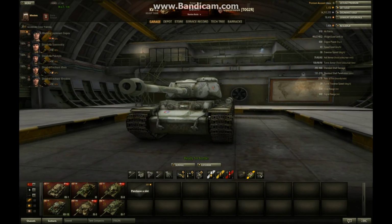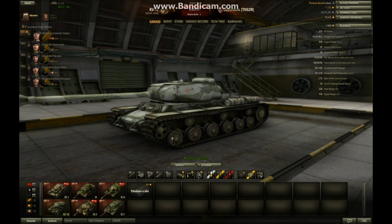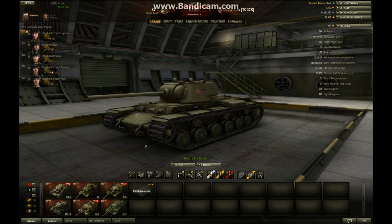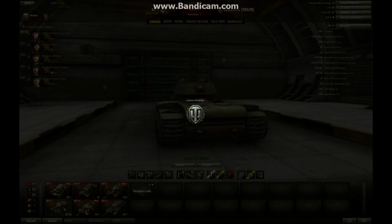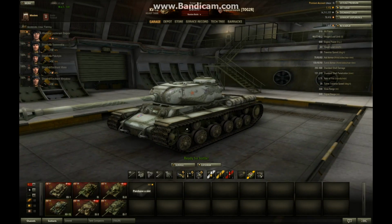Now, the chassis or the hull is basically the same hull as on the KV-1, which you would have been driving before you got this tank. So if you look at the hull there, and then we look at this one, it's the same hull. There's the KV-1, there's the KV-1S. So the only thing is, the armor is not as good.